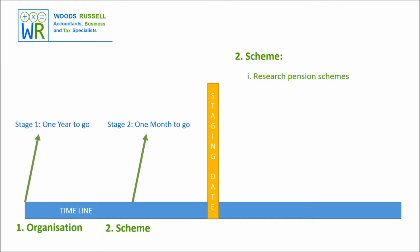And even if your employees have told you verbally that they want to opt out or they're not interested in it, you still need to have a scheme in place. If they are due to auto-enroll, you have to enroll them in and then enroll them out. It's a bit of a palaver, but that's what you need to do.